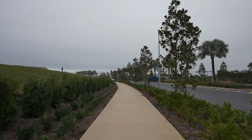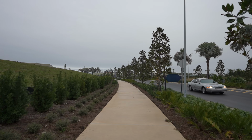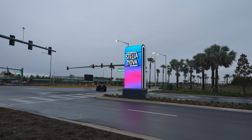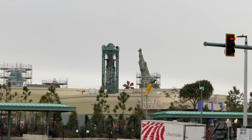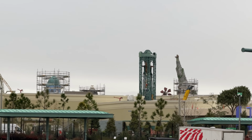There's a little walking path here, a sidewalk that should lead to the park, and obviously I can't go inside yet, but I can get as close as I can possibly get. As you can see, I have arrived at Epic Boulevard. This is the entrance to the hotel, Stella Nova, and right across the street over here is Epic Universe. And this is as close as I'm gonna be able to get to the park. I cannot get any closer, I cannot cross the street.